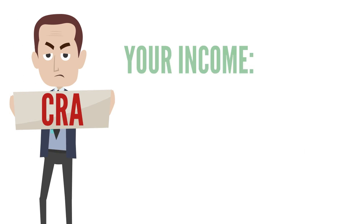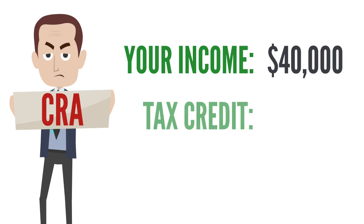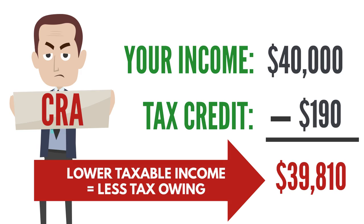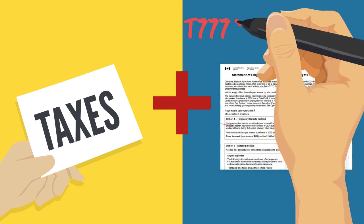Well, let's say you normally make $40,000 a year. CRA would calculate your taxes owing based on $40,000. If you apply for this credit though, then they only calculate income tax based on $39,810. Think of it as having the exact same effect as the deduction you would get had you made an RSP deposit for the same amount. So how do you apply for this credit? You apply for this when you file your taxes this year by completing this form.